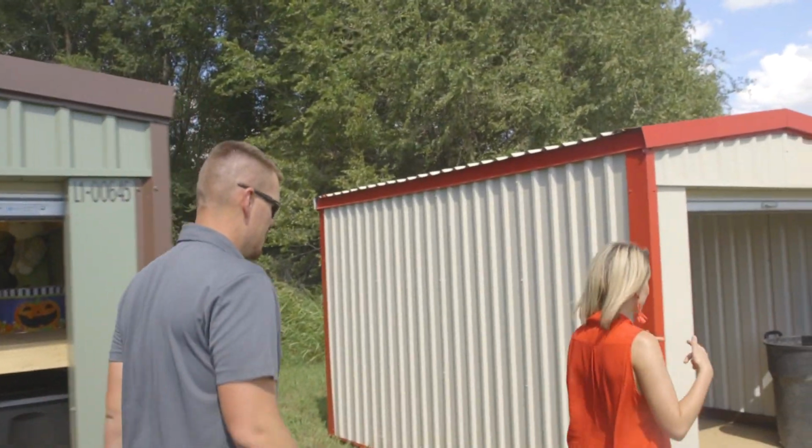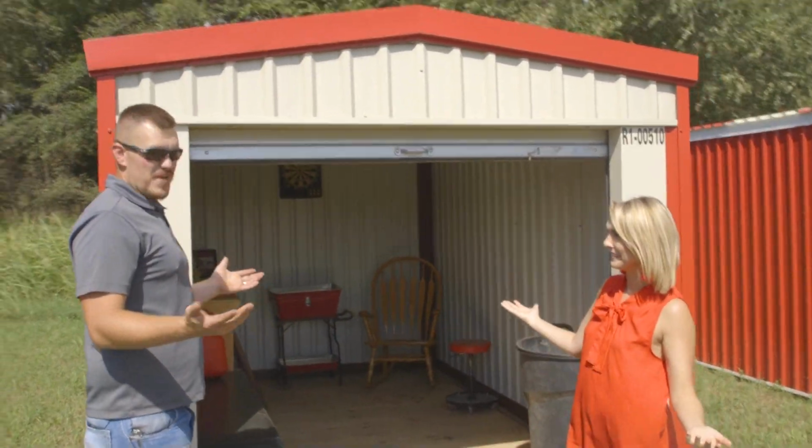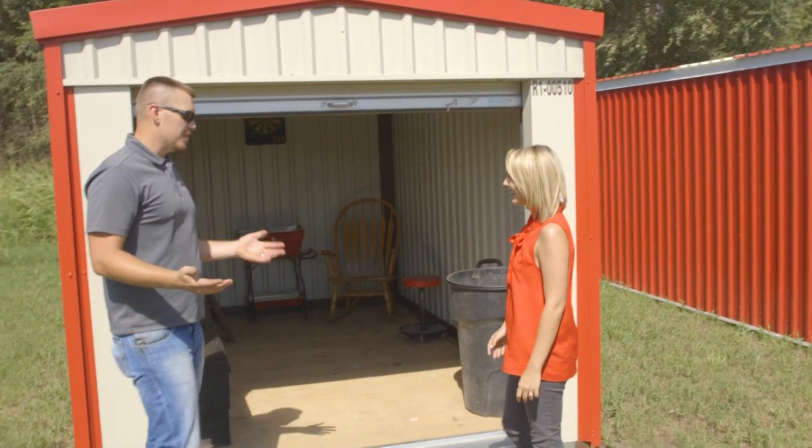As we move over here, we see another example of, what would you call this? The man cave? This is basically a man cave workshop. Okay.